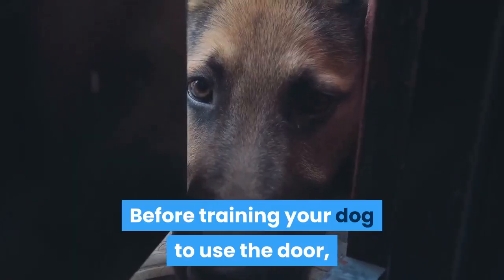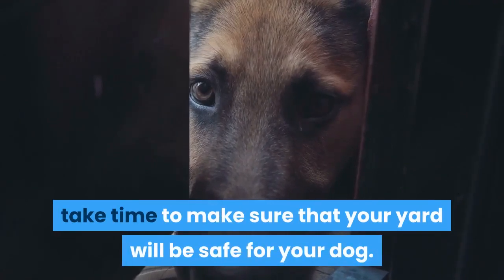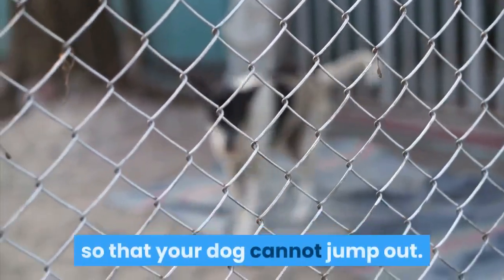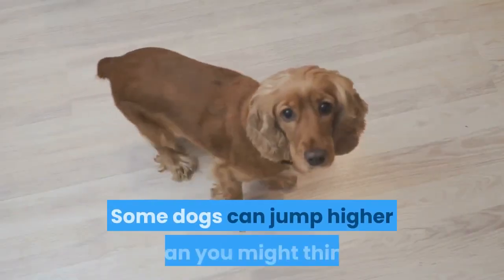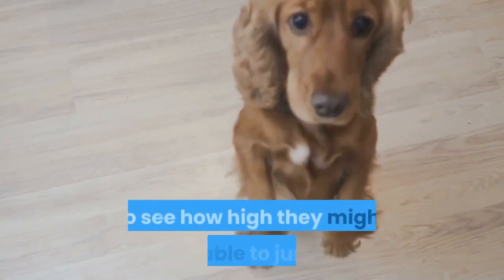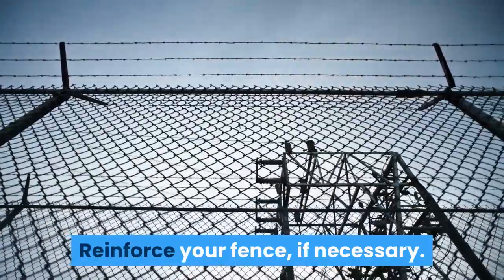Before training your dog to use the door, take time to make sure that your yard will be safe for your dog. For example, make sure that your fence is high enough so that your dog cannot jump out. Some dogs can jump higher than you might think, so do some research into your dog's breed to see how high they might be able to jump. Reinforce your fence, if necessary.